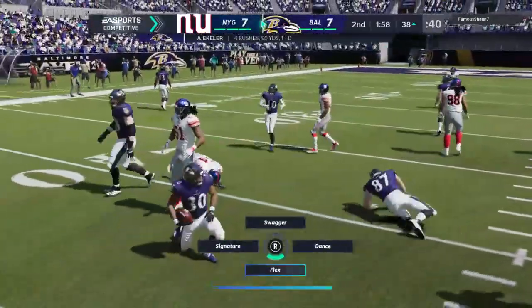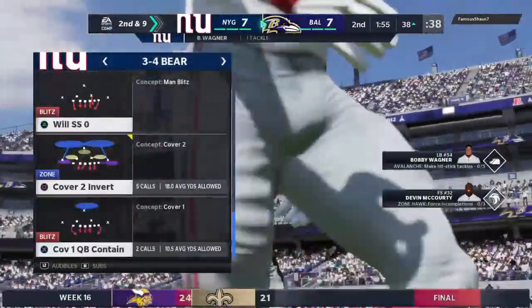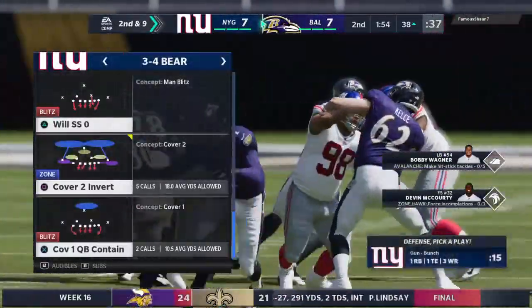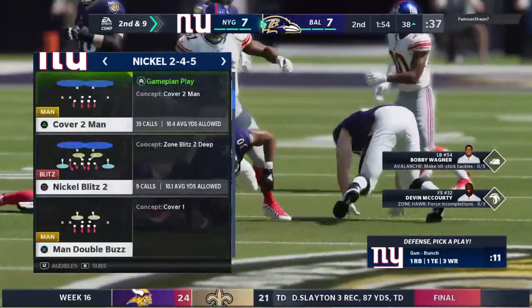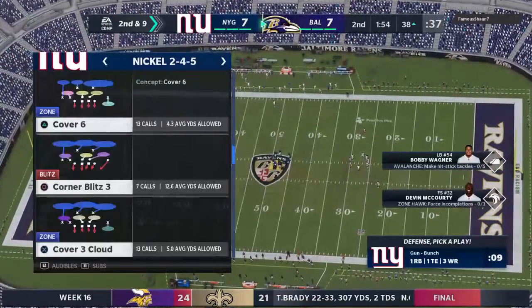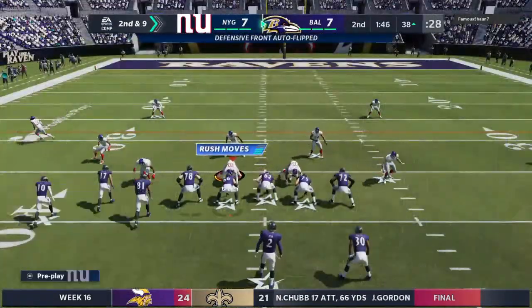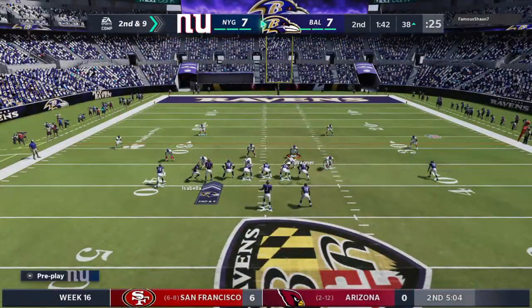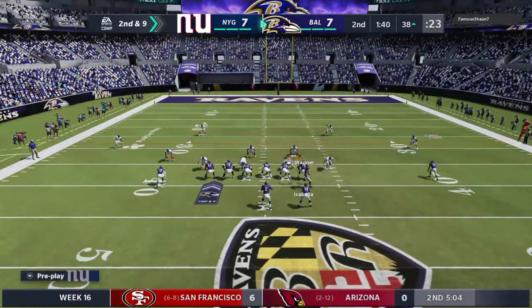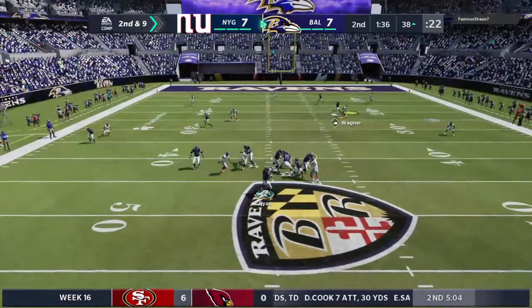And they will only muster a yard here to the 38. Bobby Wagner, the NFL's leading tackler in 2019, there on the stop. Brings up 2nd and 9 at the 38-yard line. From the gun, it's Ryan.